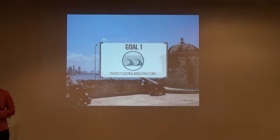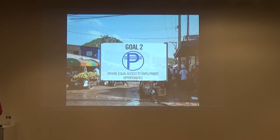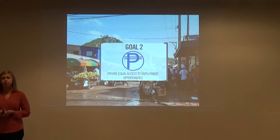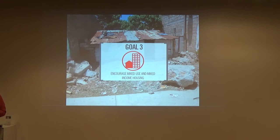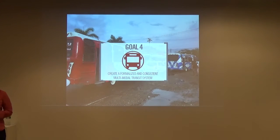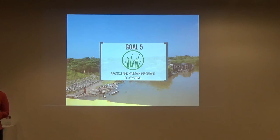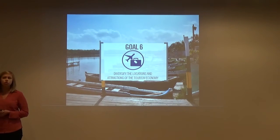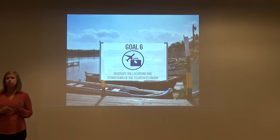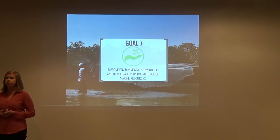Our first goal is to protect the existing infrastructure from sea level rise. Secondly, we would like to ensure equal access to employment opportunities within the city. We would like to encourage mixed use and mixed income housing, as well as create a formalized and consistent multimodal transit system. And protect and maintain the important ecosystems like mangroves that we just heard about. We would also like to diversify the locations and attractions of the tourism economy so they're not so centralized in the historic core and along the beaches, as well as improve the environmental stewardship and discourage inappropriate use of marine resources to protect these vital ecosystems within the city.